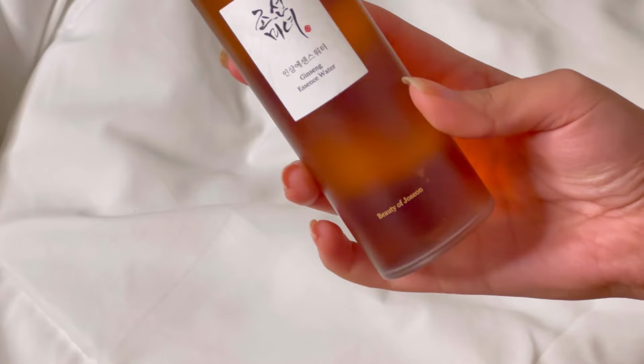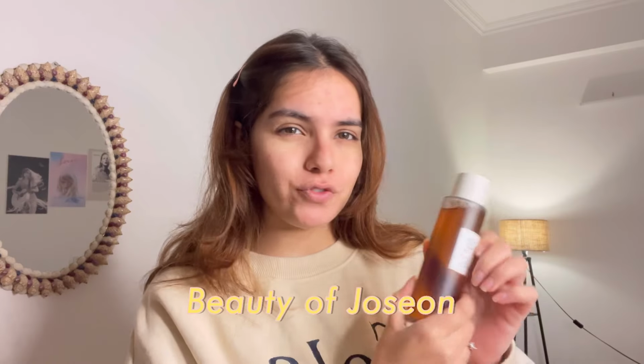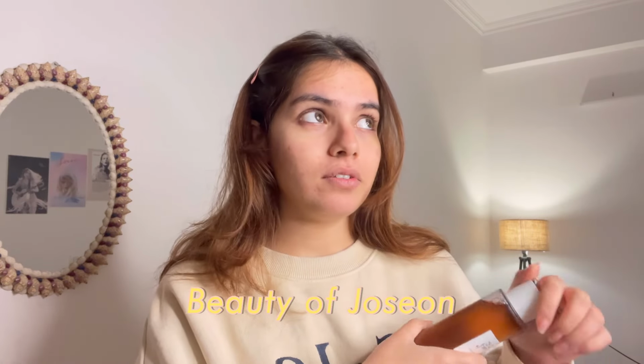This is the first product that I use, and this is from a brand called BOJ, Beauty of Joseon, or I don't know, whatever. It's a K-beauty brand. So this is their ginseng essence water. As you can see, I have a lot of redness on my face, and this product claims to reduce that and has a good amount of niacinamide. So I don't really need to use niacinamide serums. I really use a lot of niacinamide serums because they help with fading away the acne scars, and I have really acne prone skin. If you have been following me, you might know this.